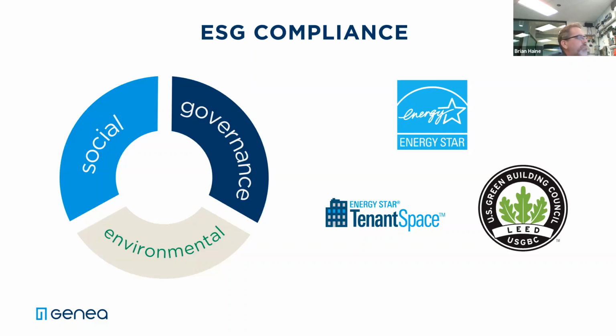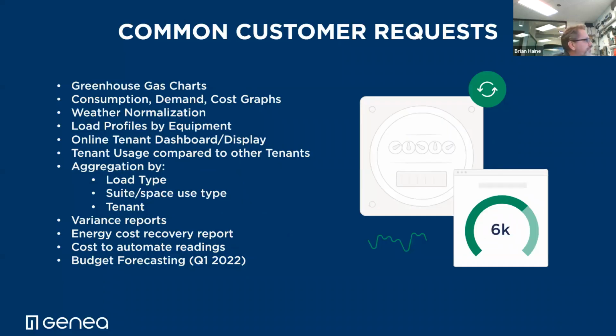So we get these questions all the time. And you can see on this slide, this is what we've been asked by customers. A lot of what drives what Genea does is what customers are asking for. And here's sort of our hit list. It's the greenhouse gas reports. I want to do some graphical representation of consumption and demand and cost. And I want to be able to put it against different time frames, not just the last 24 hours, but maybe the last 7 days, the last month, the last year, make it easy and selectable.